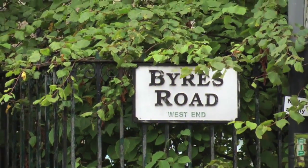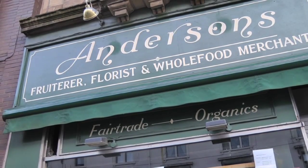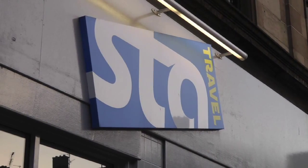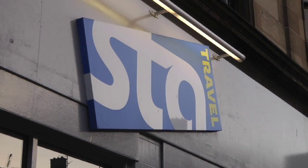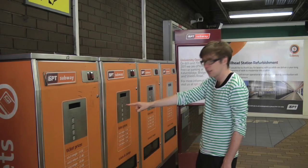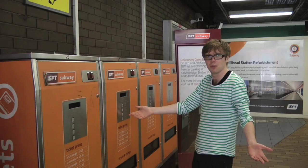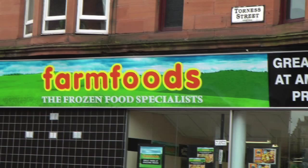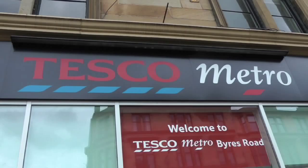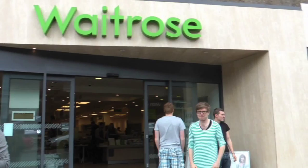Mere moments from campus is Byres Road, where a mixture of shops, restaurants and bars will vie and jostle for Douglas's attention in coming years. The Hillhead Underground Railway stop is here, as well as numerous omnibus services, which will transport Douglas around the rest of Glasgow. When Douglas inevitably submits to hunger, he will have a wide selection of supermarkets here to choose from, including Farm Foods, Iceland, Tesco, and Waitrose for the discerning gentleman and for the native of Edinburgh.